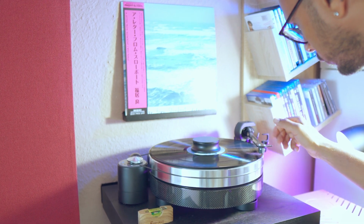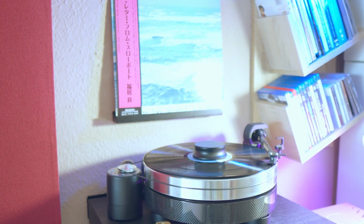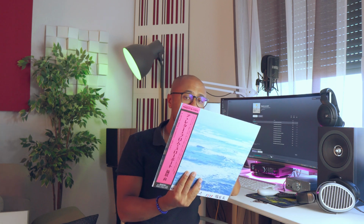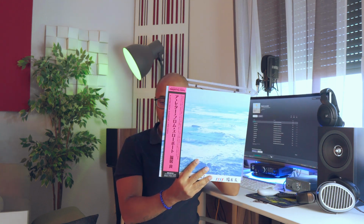So if you have a pretty resolving hi-fi system, you must be able to feel every instrument, piano, drums and bass, even if they are very close. So I think it's also a very good test record to test your hi-fi system. I have two records from Ryo Fukui, this one and Scenery also. This is the last record and I have the first one. I was able to find only these two with the Japanese press.